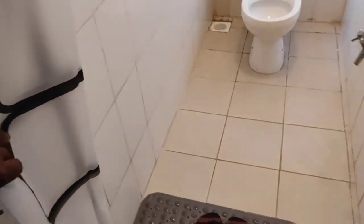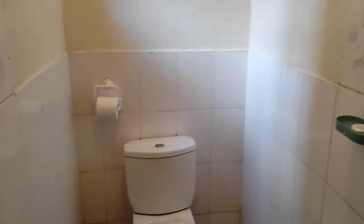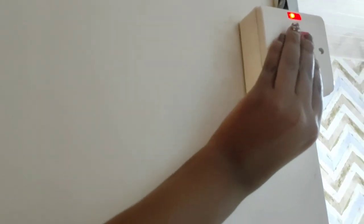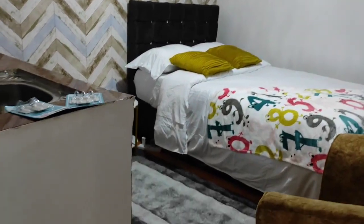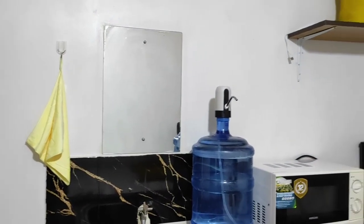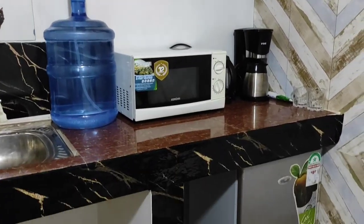Then for the bathroom we still have some work to do, but we'll do it later. But we have the slippers over here and this non-slip mat. We've put tissue and a soap over there. You can have your hot shower and you can stay in the cozy room. How amazing. Love it. Guys, that's it. That's the kitchen area with all the needed essentials.